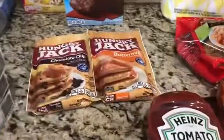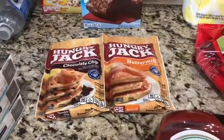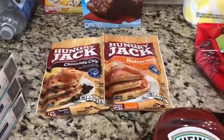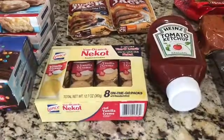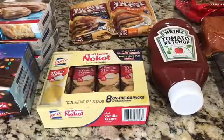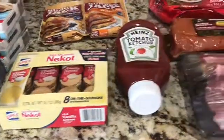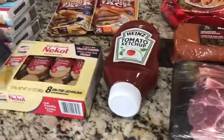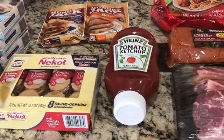and then the pancake mix. I got this pancake mix. It was on sale for $1 each. It's normally $1.19. It's not a huge savings, but still, nonetheless, it's a little bit, and I just figured it'd be something different. The crackers we got, they were on sale for $1.64. Then, let's see, the ketchup. The ketchup is on sale for $1.99, which is good.